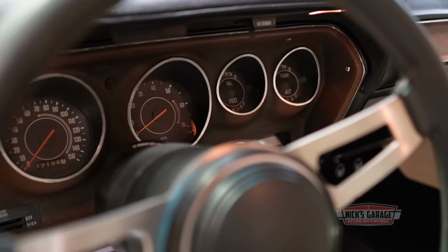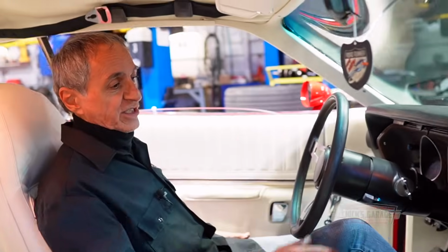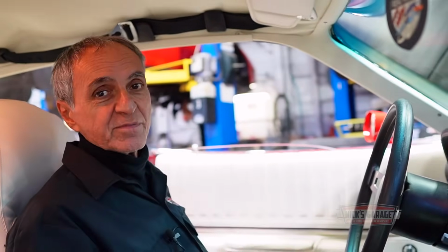It's a rally dash. It's got the tach built in. It's got the 150 mile per hour speedometer. It's got the gauges for the oil, temperature, alternator, and of course the fuel gauge.